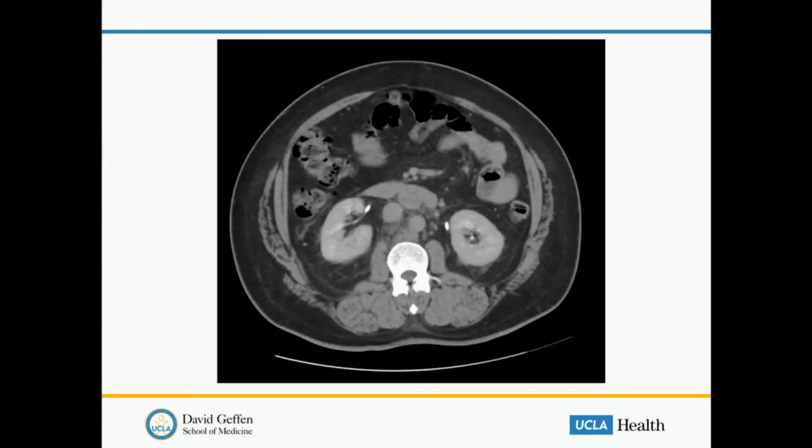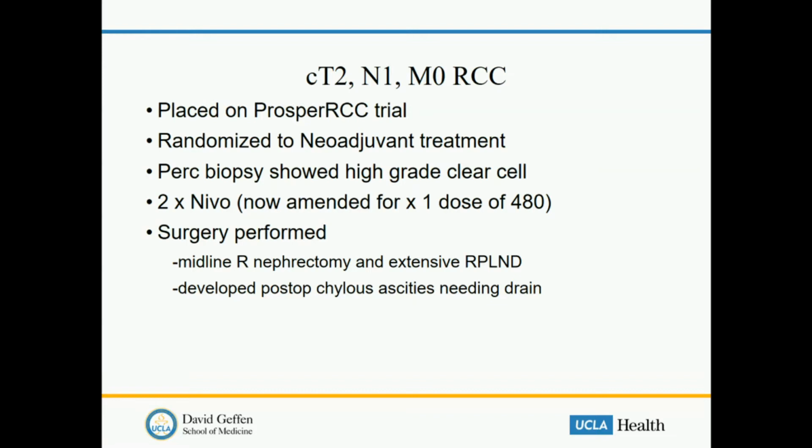I enrolled him on the PROSPER study while I was at Yale. Basically, this study is neoadjuvant, one dose of Nevo. He was randomized to the Nevo arm, happy about that. The PERC biopsy showed high-grade clear cell. Back then, it was 2 doses of Nevo, and now it's only 1.